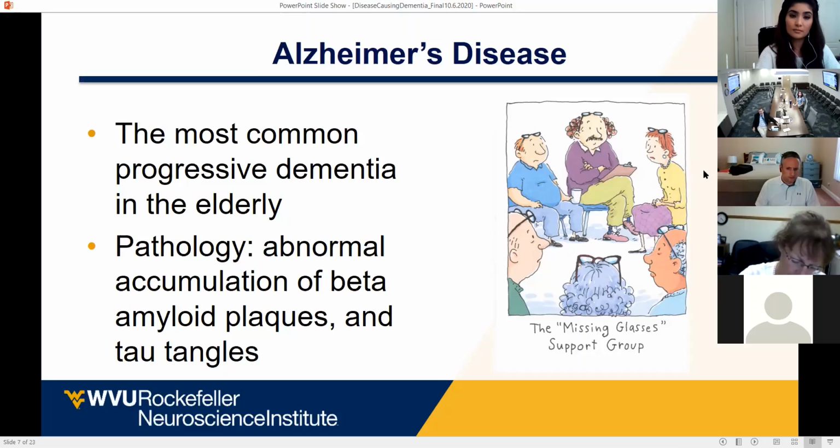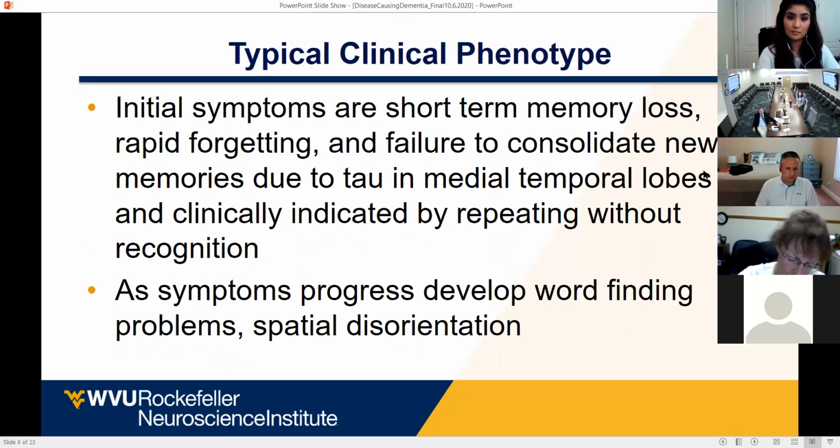Next slide. Let's talk about the classic clinical phenotype, which is somebody comes in complaining of short-term memory loss. And it's a different kind of memory loss. It's showing signs of rapid forgetting. It's not that it's in there and you can't find it and pull it out, but it's gone and it's gone quickly. It actually disappears from the memory store. And this is due to the tau deposits in the medial temporal lobes and the hippocampus damaging that structure.